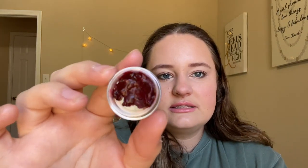And then my last product is the Josie Maran Coconut Watercolor Cheek Gelée. And this is in the shade Pink Escape. I actually depotted this, so it is not in this jar anymore because it was impossible to get out. I could not get a finger in here. I couldn't get a brush in here. I didn't know what to do. So I depotted it into one of my little jars, and that is what it's looking like.